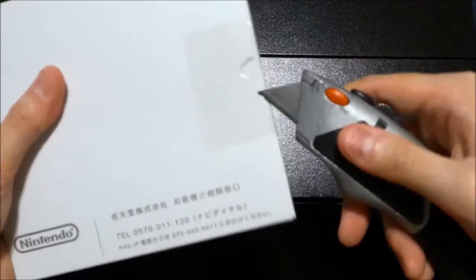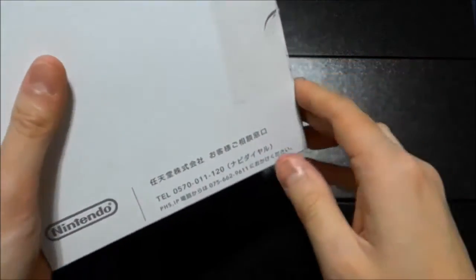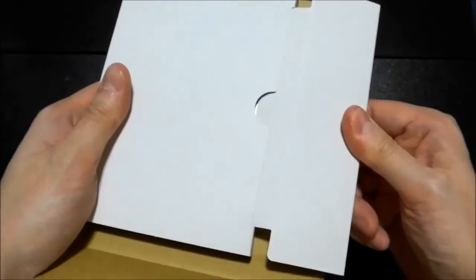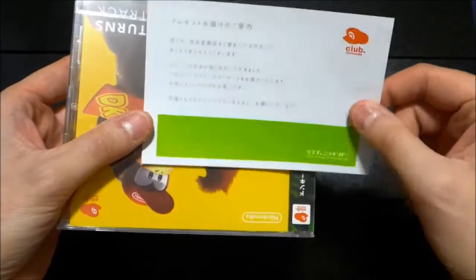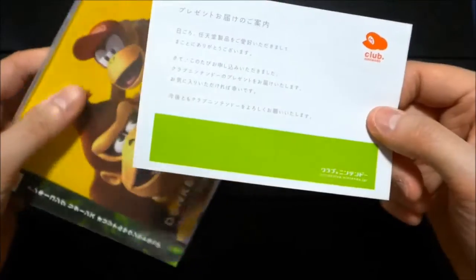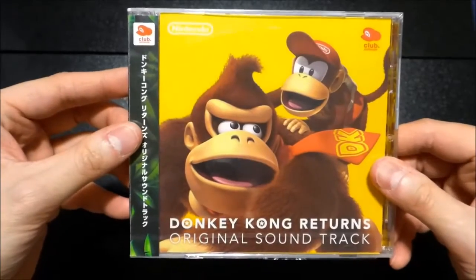If I could find my razor, I'll slice it right through. And opening this up. Oh, this is really cool. It's very tight. You can see here, they also include a thank you note that I forgot to mention. It's very similar to Club Nintendo in the United States for that purpose. And here we have the Donkey Kong Returns original soundtrack.